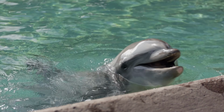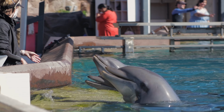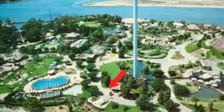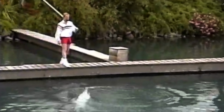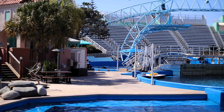Right next to the Sky Tower is one of my favorite places to visit. Dolphin Point was built in 1973, 9 years after SeaWorld opened. The park was expanded and the area where it was built was once part of the original parking lot. Since the park opened, dolphins have lived in many different places around the park. At first, they lived at Dolphin Lagoon. They also performed in some underwater shows. Today, you can see them at the Dolphin Adventure Stadium during one of the shows or at Dolphin Point.